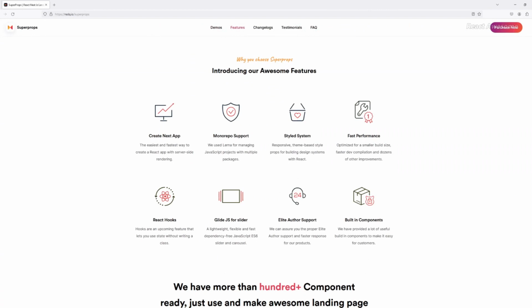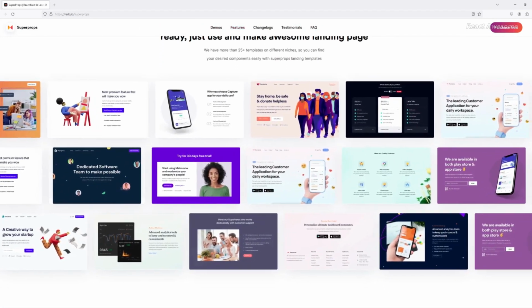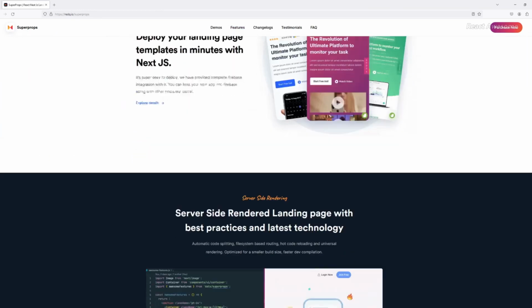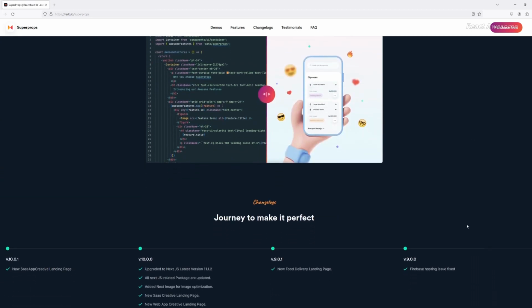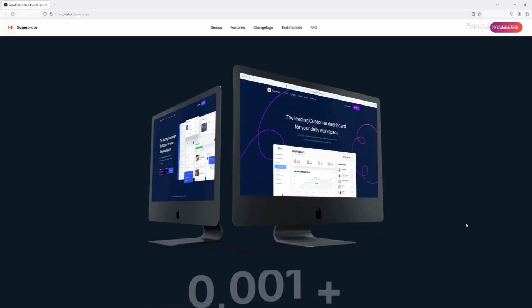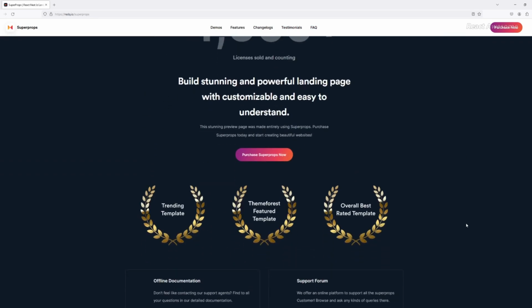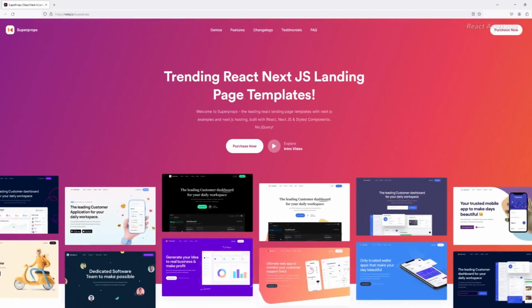product with limitless customization. Easy deployment, Vercel and Firebase integration guides, and SEO-friendly blazing fast performance, SuperProps has redefined the game. These templates, based on React, Next, and Gatsby, are not just visually stunning but also feature-rich, with MailChimp, SendGrid, and Google Analytics integrations. Get ready to soar above the competition. SuperProps, where innovation meets versatility.